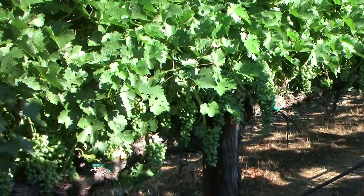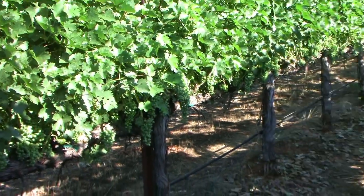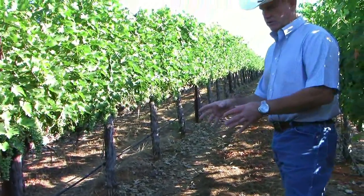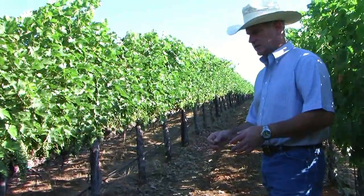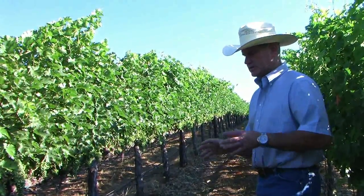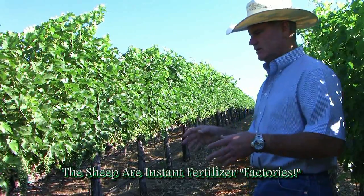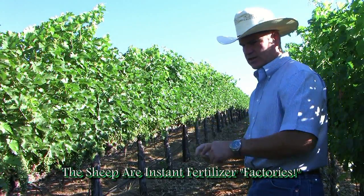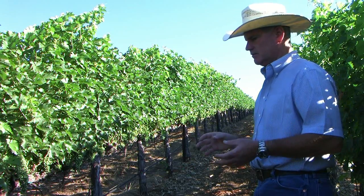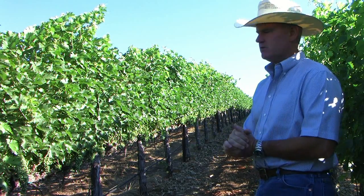But again, this is $200, $250 an acre probably here. When we go a little higher, $250 to $300 an acre in cost. The leaves are in a form that's not necessarily edible or available to the plants. Where the sheep will eat that leaf, digest it, and poop it out, and it becomes, as soon as we get some rain, a portion of the fertility that we're using.